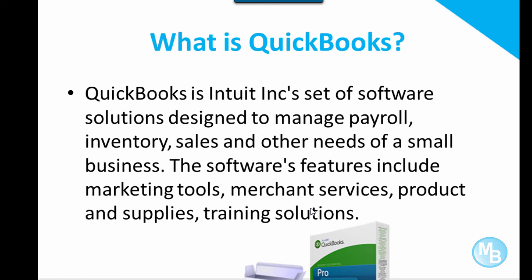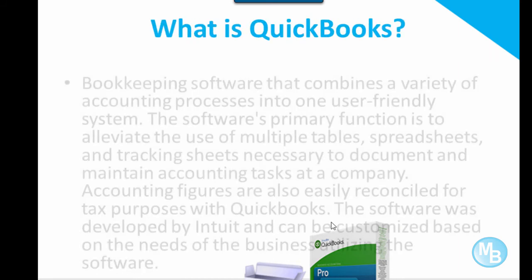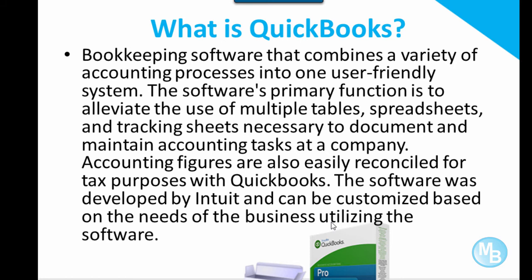QuickBooks is Intuit Inc.'s set of software solutions designed to manage payroll, inventory, sales, and other needs of a small business. The software's features include marketing tools, merchant services, product and supplies, training solutions, just to name a few. You can also define QuickBooks as bookkeeping software that combines a variety of accounting processes into one user-friendly system.